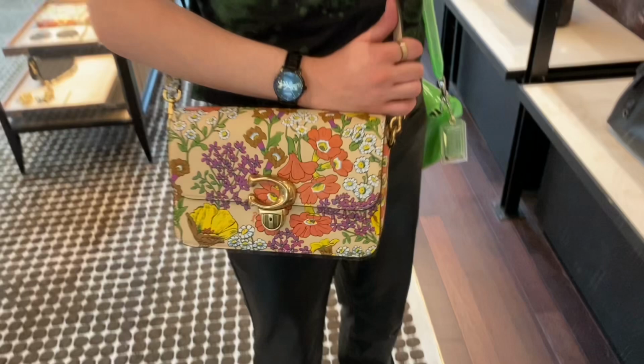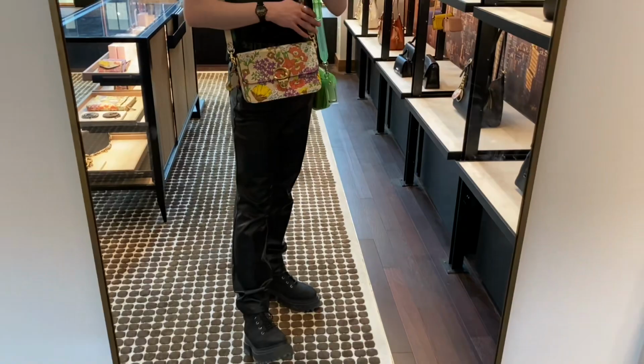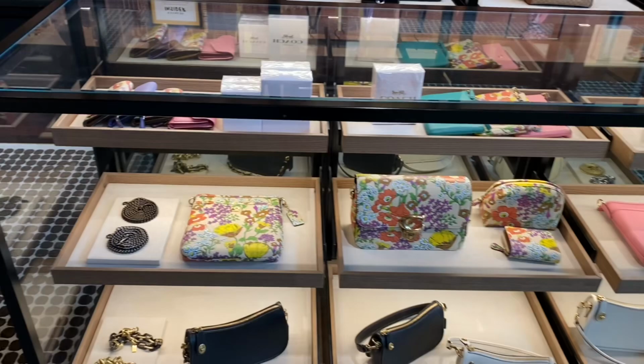Let's quickly try on the Studio Shoulder Bag with the floral print, though, as it does look really good with my outfit. But it doesn't look as good as my Jelly Tabby. I don't think much will. Not much is going to look better. But it still does look really good, and it holds its own. Would look really nice as a nice spring, summer bag, that kind of thing.